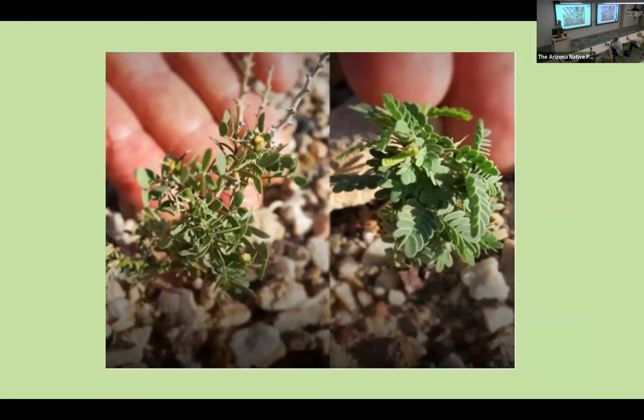So these are young ironwood on the left and Foothills Palo Verde on the right that had emerged already a month after they were planted in 2010.